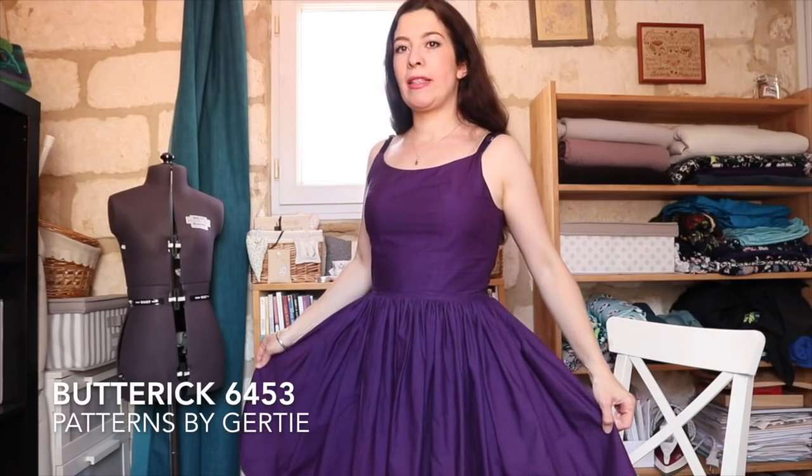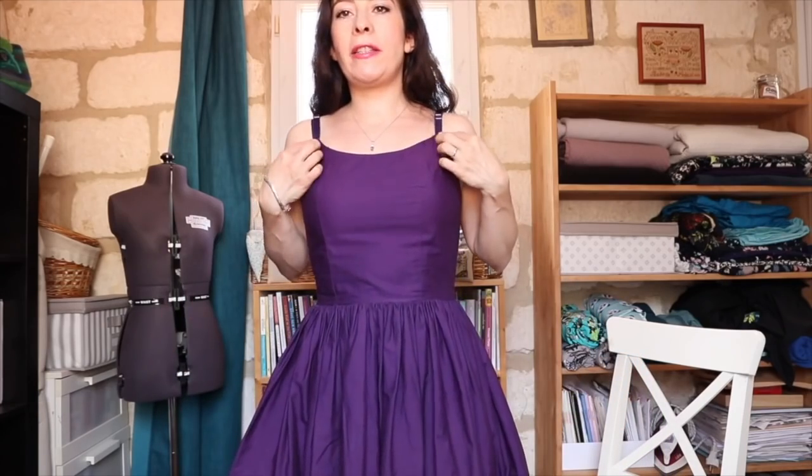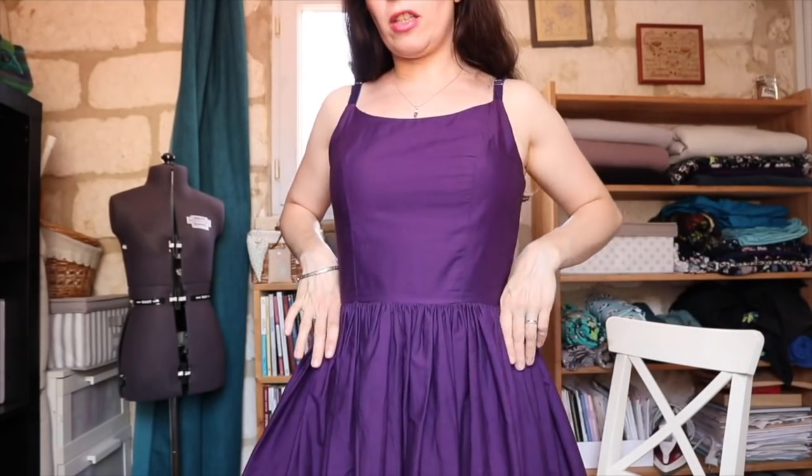My finished makes, I'm going to start with what I'm wearing, which is a Butterick pattern, Butterick 6453. It's not the first thing I finished since last time, but since I was wearing it, I figured I should start with this. This is a dress designed by Gertie for Butterick. It is a very vintage inspired dress with a very full skirt and a bodice with princess seams. The skirt is simply a very wide rectangle that you gather.